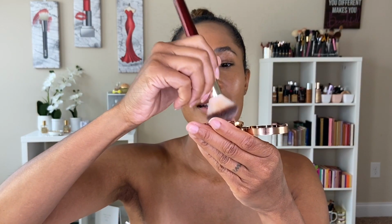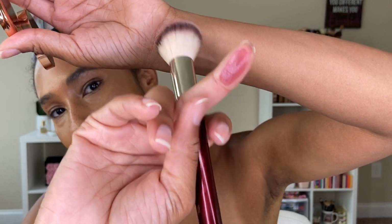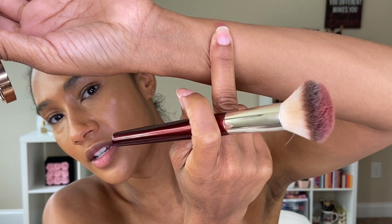So I'm gonna go in with my BK Beauty 106 brush, and I don't even wanna mess it up. Let me actually feel it first. It feels nice and waxy. So I'm gonna go in with the brush like so, and then I'm going to stipple it on the back of my hand. Actually, let me give you a quick swatch of this first. I'm all over the place, so let's do a quick swatch. So this is what the color looks like on my finger, and then let's swatch it here.